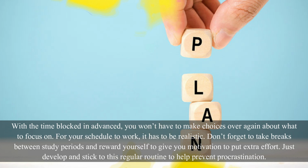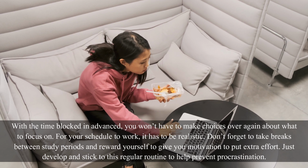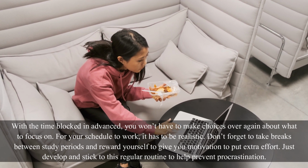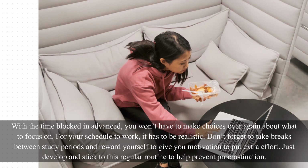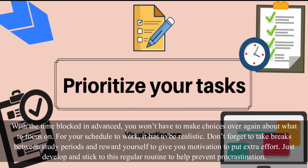For your schedule to work, it has to be realistic. Don't forget to take breaks between study periods and reward yourself to give you motivation to put extra effort. Just develop and stick to this regular routine to help prevent procrastination.